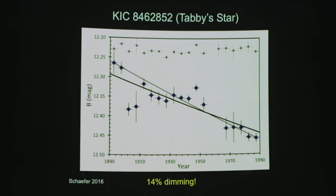After this paper came out, another astronomer, Brian Schaefer, found archival photographic plates of the night sky that observed this particular part of the sky. He was able to go back basically 100 years, from about 1890 to 1990, and show that the star actually seems to have decreased in brightness over that 100 years. The Kepler results are only 4 years long. Here we're seeing evidence of 100 years' worth of dimming, which dimmed the star by about 14%.